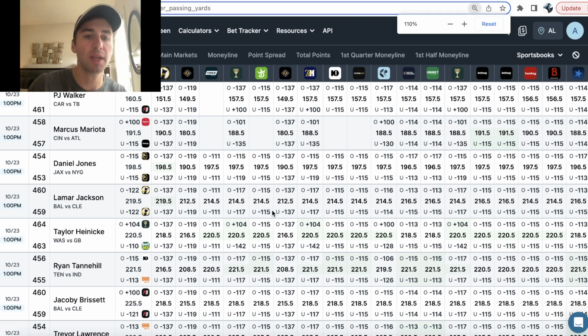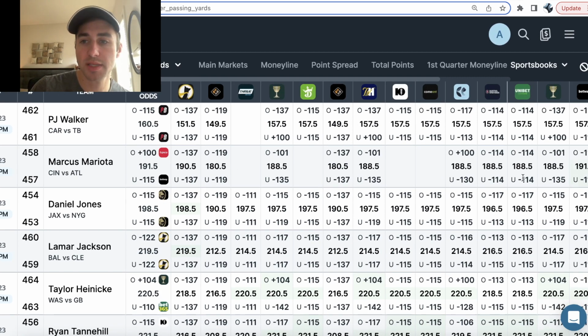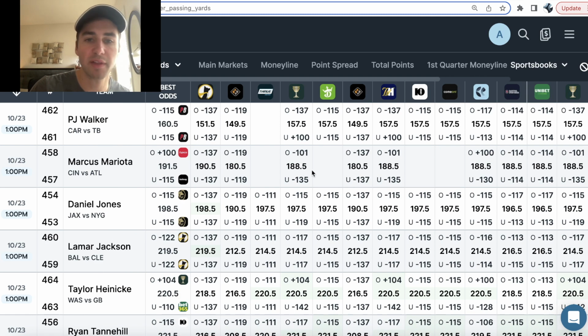So for example, what you can see right here is Marcus Mariota. His passing yards line is set at 180.5 on Prize Picks. Most sports books, all the sports books, have it 188.5 to 191.5. So they're kind of like 11 yards below the rest of the market. So it seems like there's some value taking Mariota's over in passing yards on Prize Picks.